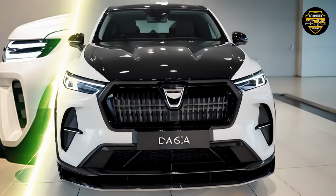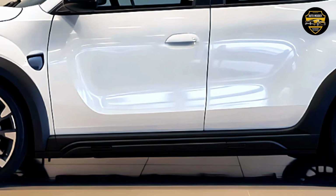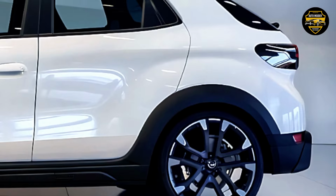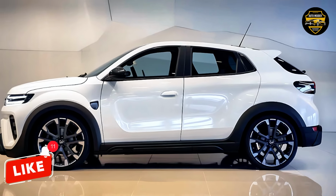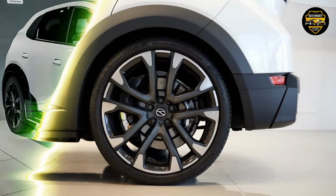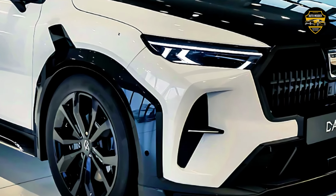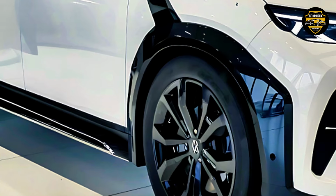From the outside, it's clear Dacia has taken the design of the Duster to an entirely new level. The silhouette is still unmistakably Duster, chunky, upright, and with a sense of purpose, but everything's been sharpened and modernized. The front end is particularly striking, with the new Y-shaped LED daytime running lights integrated into a broader grille and slim headlights that give the SUV a high-tech stare. There's a strong horizontal theme running across the face, giving it width and presence.